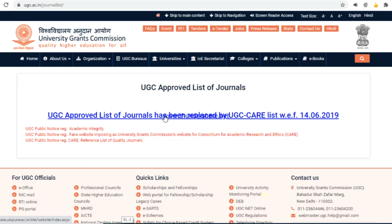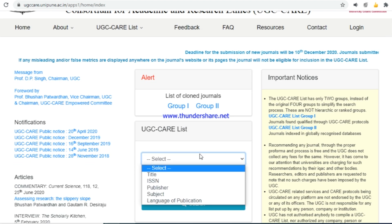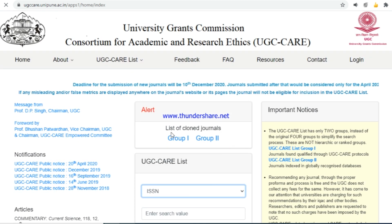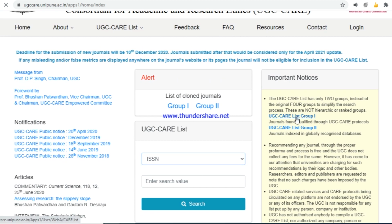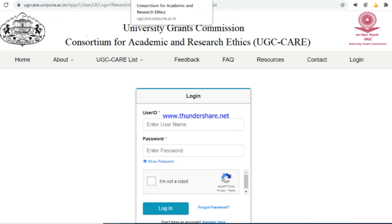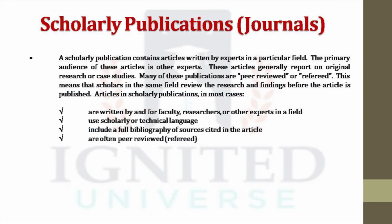Here is the quick view of the site. You can enter your ISSN number and see whether it is there in the UGC list or not. You can look for some journal by the journal name, etc. So do target the journal that is well documented as per UGC, or is as per ABDC, or is Scopus indexed, or has a high impact factor.